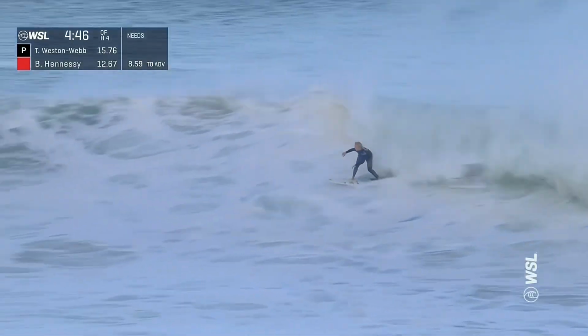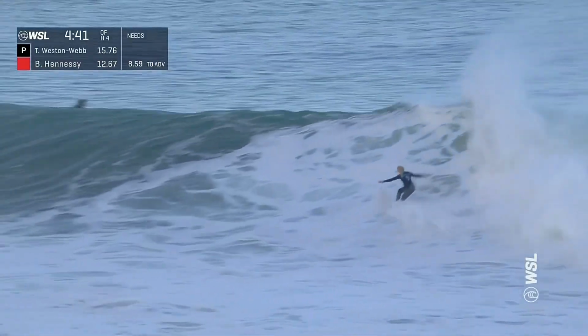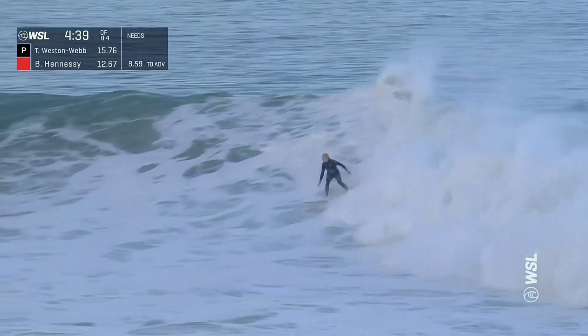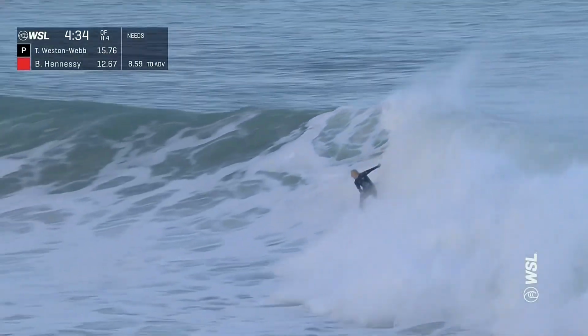And loads of whitewater here. She'll deal with it pretty well. Tatiana has gone a long way down the point here. She might get another section to stand up here. Western Webb, another big turn for her. And she's in rhythm on this wave.